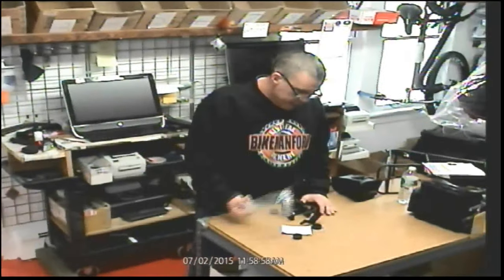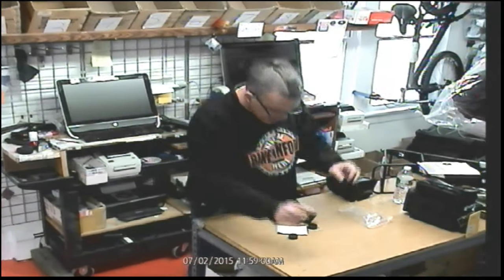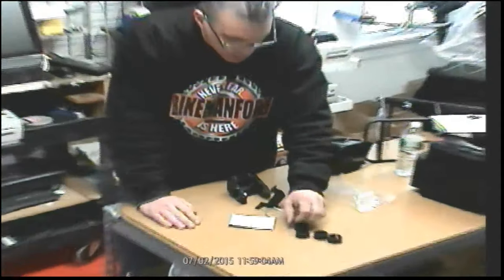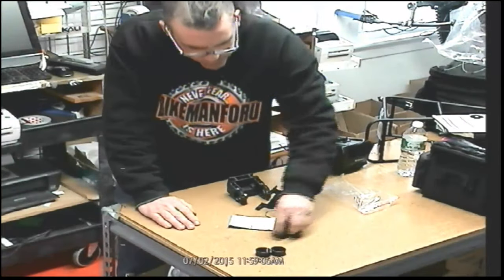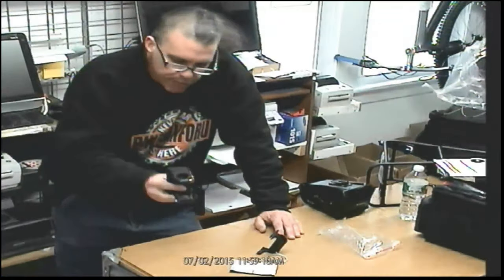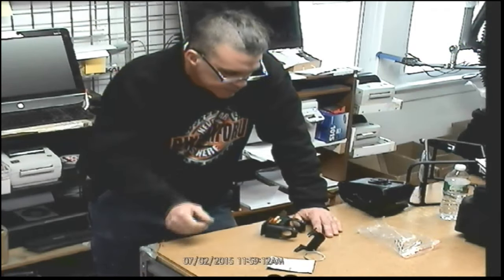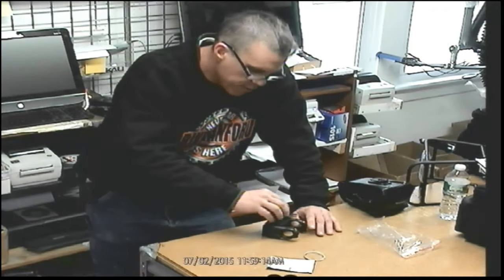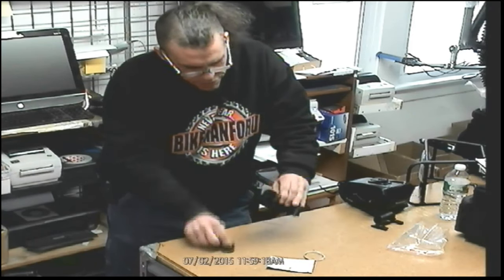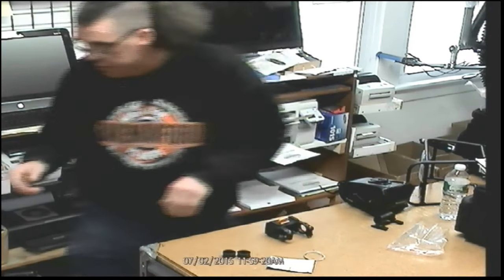So, the bracket, the workhorse of this thing. A couple of shims in case you have different sizes of handlebar. Depending upon the size of your handlebar and how the bracket fits onto it. You've got that accessory kit that goes onto the top of there, and two different shell sizes that would go in between here, and this hinges. I'm going to get to that in a second.